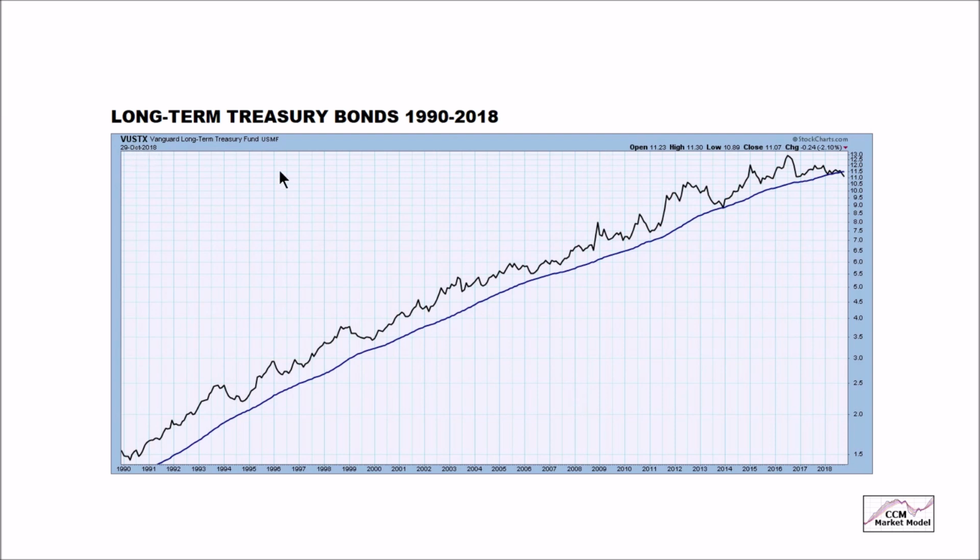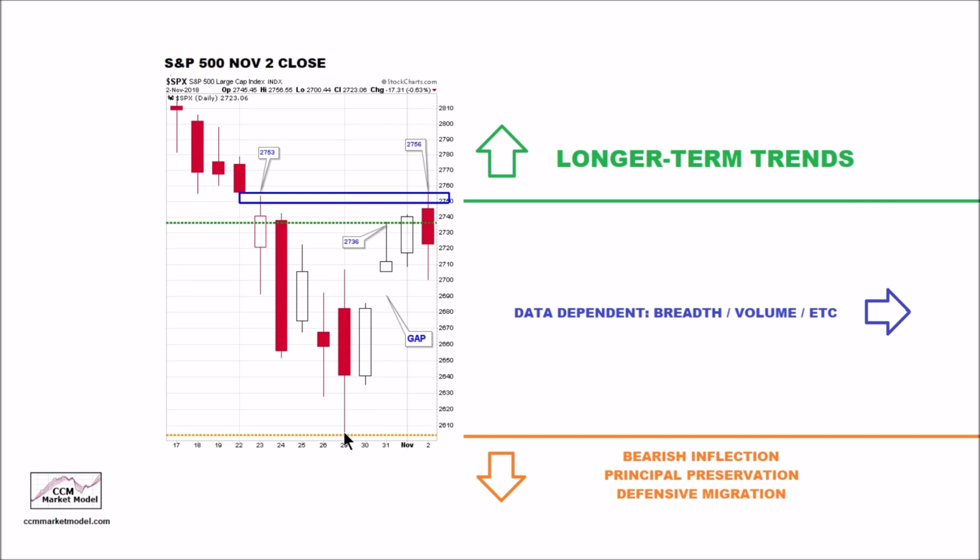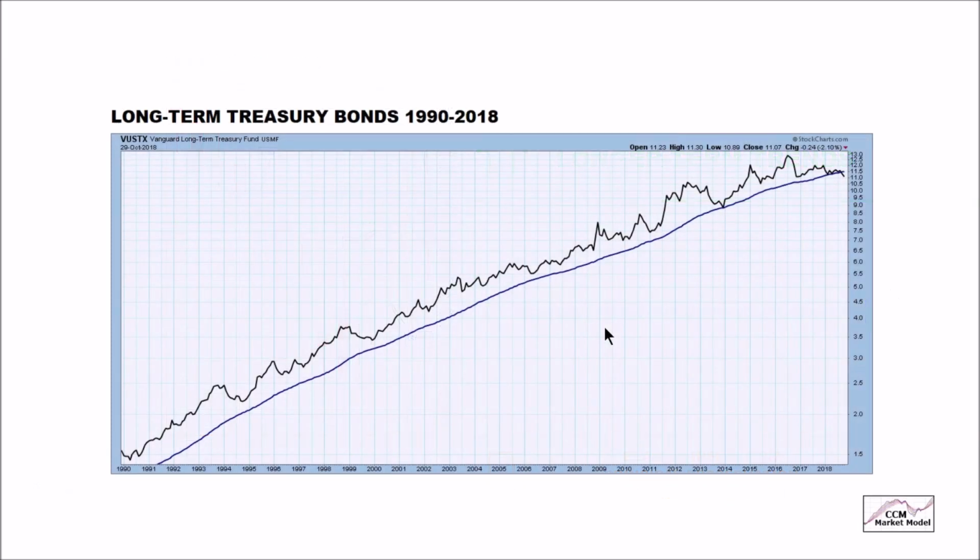This is VUSTX, mutual fund world, basically identical to TLT or long-term treasury bonds. We're using this because it has a longer-term track record. You can make an argument when the S&P 500 printed this reversal type looking candle here with a very, very long tail, that the monthly chart of, let's say, TLT looked as bad as it's ever looked going back to 1990. How can we say that? This is the 50-month moving average. Long-term treasury bonds down 2% month to date on October 29th, making new lows, and for the first time on this entire chart, falling below the 50-month moving average.